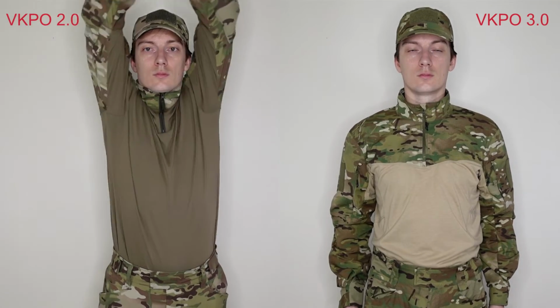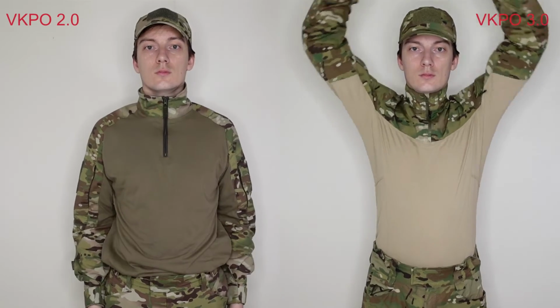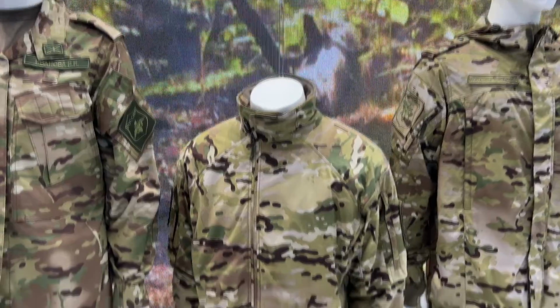Due to the simpler cut of the torso part, the VKPO 2.0 shirt tends to escape from the pants when you raise your hands, while due to the extension of the hard material up to the chest, the VKPO 3.0 shirt restricts the movement when spreading the arms back, and I can bet that this part will sweat under the body armor. I don't know which is better, so in this category Cry Precision Gen 4 wins, which does not have any of these issues. Almost forgot.